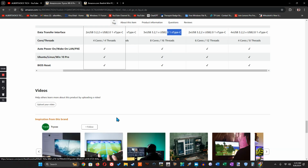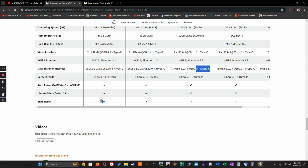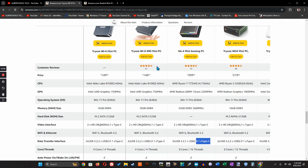If you don't open up a lot, you might not know the difference. They all have two USB 3.2, two USB 2.0, USB Type C. The Type C comes in handy. It doesn't show the back of it, how it's plugged in to charge, which makes no sense.